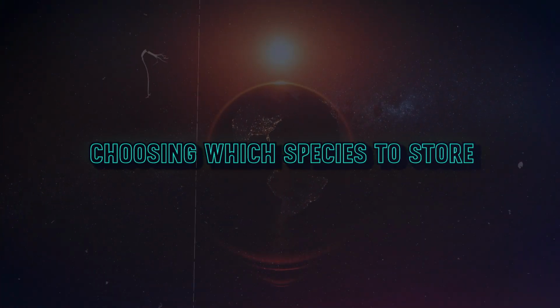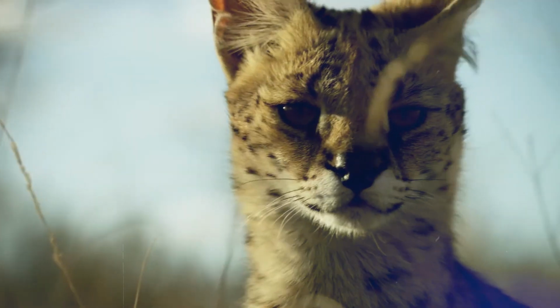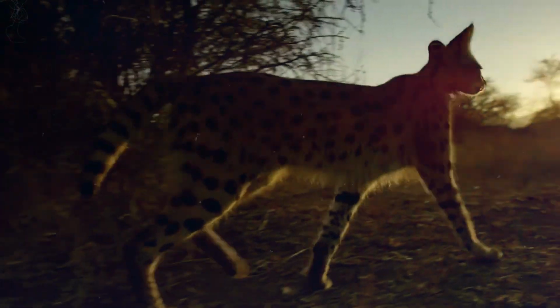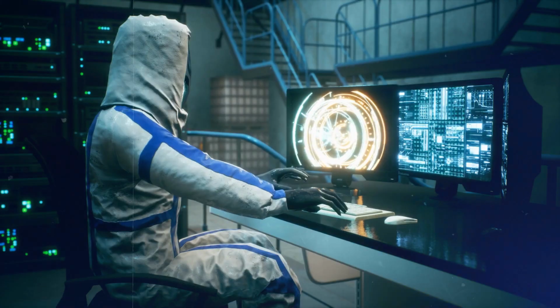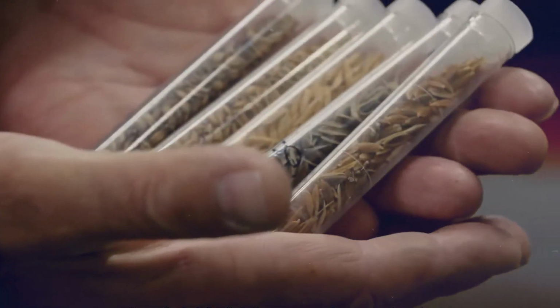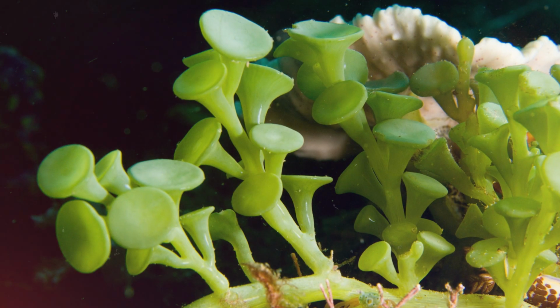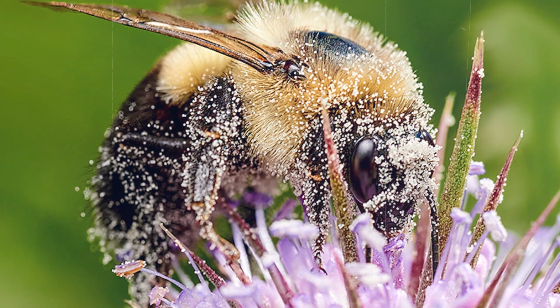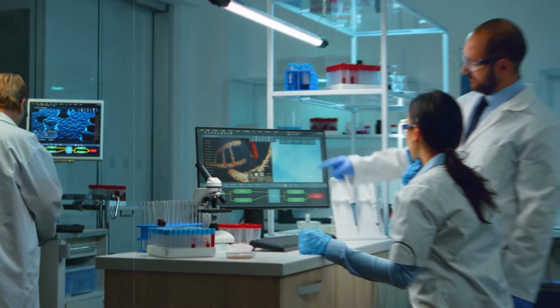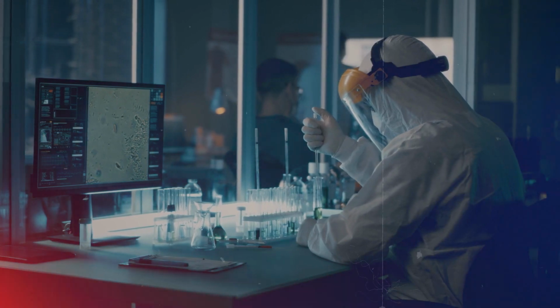Choosing which species to store. If the initial tests go well, the next big question is, which species should be stored in the lunar vault? Dr. Hagedorn emphasizes that the goal isn't just to save endangered species. It's also about preserving the functions of Earth's ecosystems. This means storing species that are essential for rebuilding environments, like worms and oysters, which help clean the ecosystem, primary producers like algae and plants, and pollinators like bees. These organisms are crucial for keeping ecosystems healthy and could play key roles in restoring life on Earth in the future.